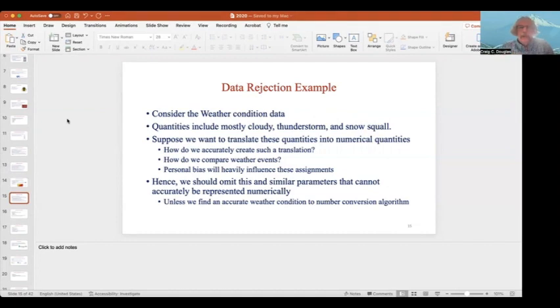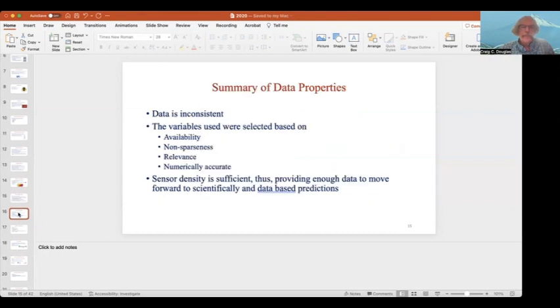So this slide is a little bit more specific about why we rejected the weather condition data, but in point of fact, what I just explained is more than adequate. You can read this slide if you want for details, but I've already explained why we rejected that data.